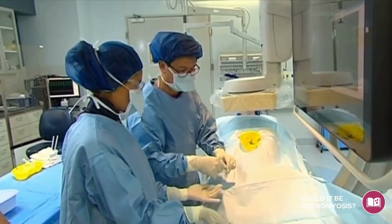But we do give the women some sedative because everybody's a bit nervous in the procedure room, so we want them to be comfortable. But the procedure is not painful. Now, yes, the pain is after the procedure. As I mentioned before, you shut down the blood supply, the uterus is not going to like it, and therefore they can experience crampy pain like a severe period pain.